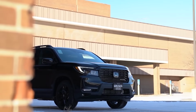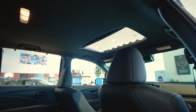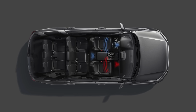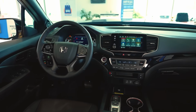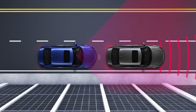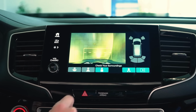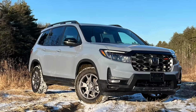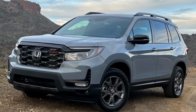Standard features, even on the base model, are generous and include 20-inch wheels, a power liftgate, a sunroof, heated mirrors, and a range of comfort and convenience features, like 3-zone climate control, leather seats, and a modern infotainment system with an 8-inch touchscreen. Standard safety features include a blind spot warning, collision mitigation, lane keeping assist, adaptive cruise control, and parking sensors. One last thing to mention, the price range for the Passport is between $42,000 and $48,000. Write it down, and let's move on to the next one on our list.